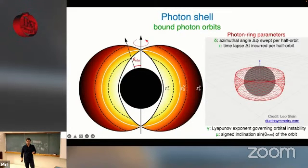Okay, and then there's gamma and mu, which are a little bit trickier. So let me just describe mu very quickly. Notice that the maximal inclination of these bound photons varies with the orbital radius. So like I said, when you have zero angular momentum and you're on this white circle, theta max is actually zero. They go all the way to the pole. And so sine of theta max is zero. But as you go inwards, sine of the maximal theta angle of the orbit actually goes to plus one, because here the last orbit is equatorial. So it's always at theta equals pi over two, and sine of pi over two is one.